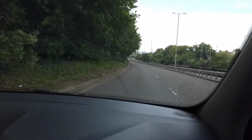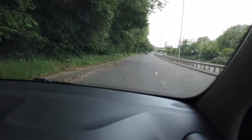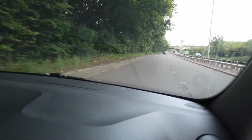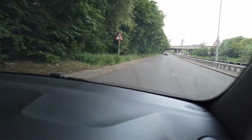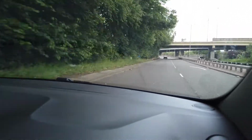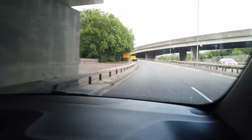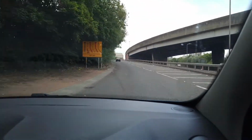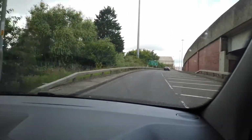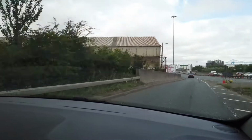We're now on the link road to the A66, where I'll set that cruise to 50. For the moment I'll keep it manual because there's a joining, obviously. And the bit to remember is you can't do more than 60 in eco mode. So when I get to the 70 section, I need to turn it off.